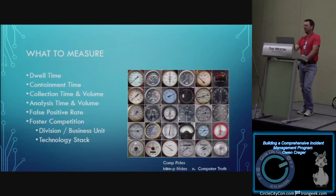Senior executives are A-type personalities. They love to compete. So I've spent time providing general reports with metrics based on divisions. So this division's had X number of incidents. Don't really care what type of incidents they are. That division has had X number as well. They'll start kind of jibing each other. Hey, my division's doing a little better than yours when it comes to incidents. And so they'll foster competition amongst themselves.